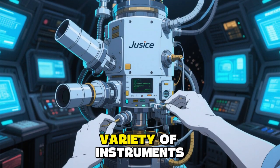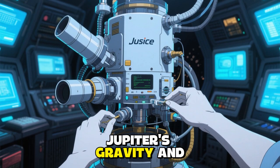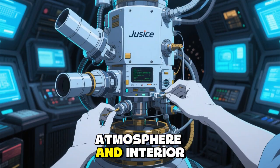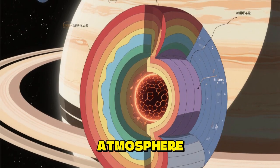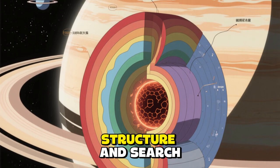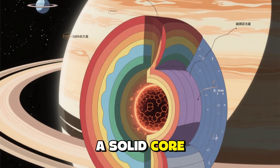JUICE will carry a variety of instruments to measure Jupiter's gravity and magnetic fields, as well as the properties of its atmosphere and interior. By studying Jupiter's atmosphere, scientists hope to better understand the planet's internal structure and search for evidence of a solid core.